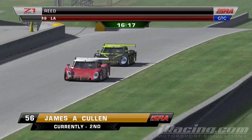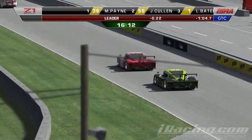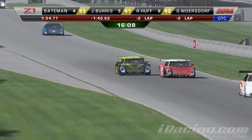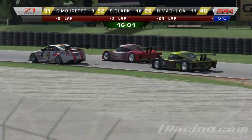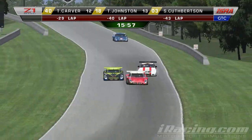And Cullen is not close enough, just kind of sticking his nose out and filling up Payne's mirrors just to let him know he's still there. And then here's the battle for P2 in the DP, and Gralti's looking, kind of sticks his nose out, didn't really have it yet. Although there's going to be traffic here. Let's see if that's going to... No, I think they'll get by him before they hit turn 3, so that won't really affect them.